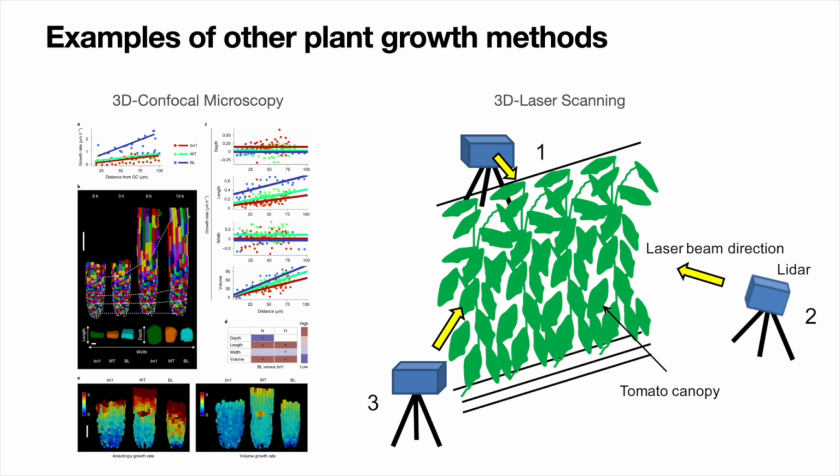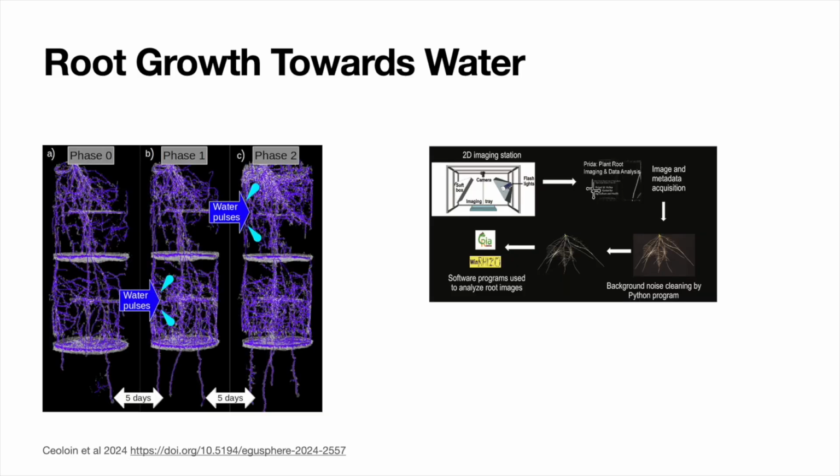One can also view whole plant growth using 3D laser scanning to try to capture the growth of the entire canopy of a plant. These are just 2 examples. There are other approaches as well, and new ones being developed all the time. Here's an example of where scientists are looking at growth and they show that roots actually grow towards water. This is a phenomenon known as hydrotropism.